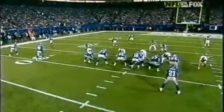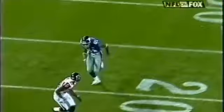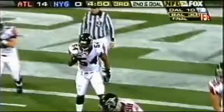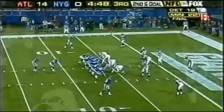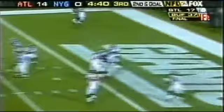You watch him get back and get set up. He hits his back step and the ball's gone right there with pressure in his face. He's able to find Amani Toomer. Amani's barely out of his break and the ball's on him. Great anticipation by Eli Manning. Every week. Second down and goal. Manning over the middle. That's his first touchdown, and it's Shockey.